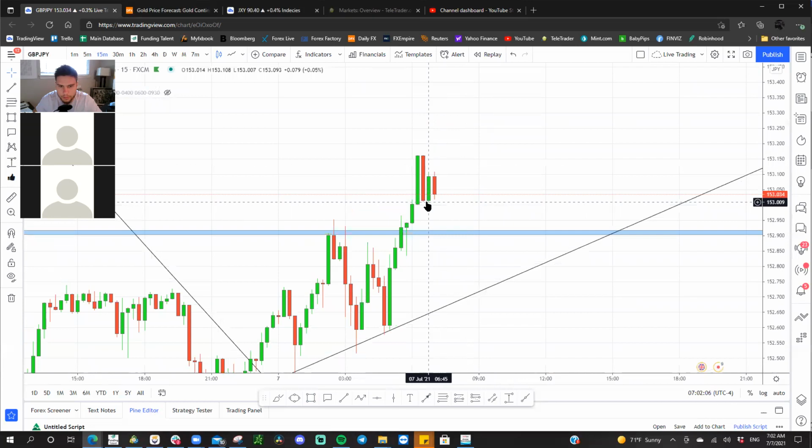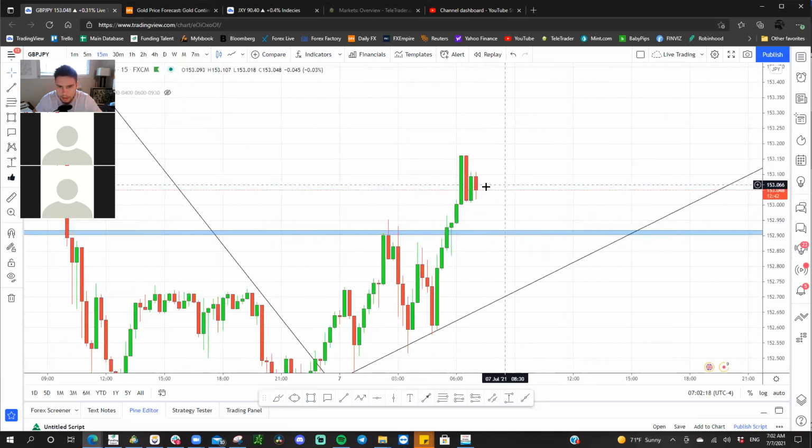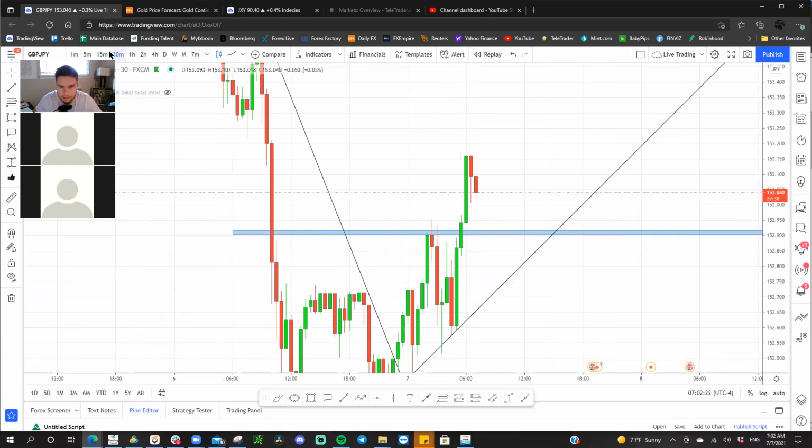Yeah, so let's see if we hold support over here. But if we break below, that's totally fine. That means we're probably coming right back down to 152,900 to retest and then continue up. But if this candle flips bullish, I may be inclined to take this. Probably not. I want to see a healthy support formed anywhere in this area.